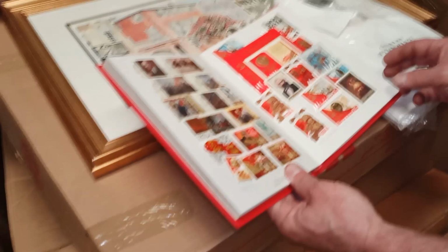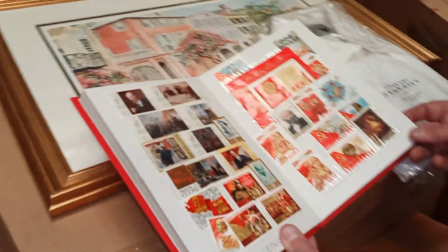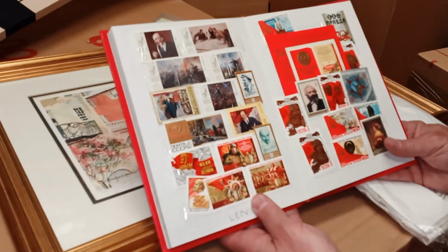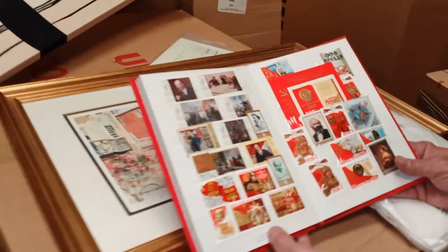But what I think I'm gonna do. I just like that page. I love that page. That color, just the red. You don't see that. I don't know, that color just pops to me. These are all uncirculated, yeah.